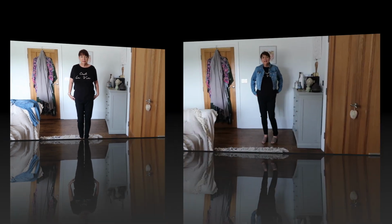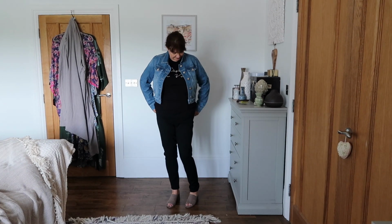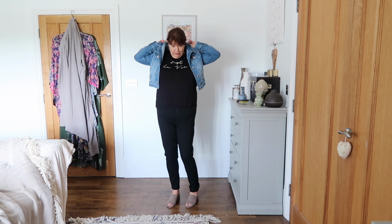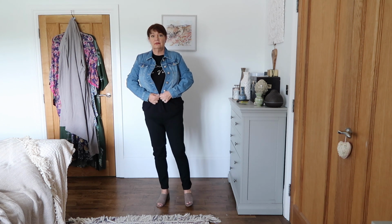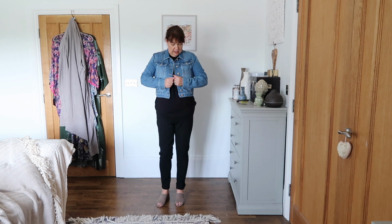Oh, they're making me feel a bit sick. But I thought, while I've got this on, I'll try the denim jacket. I don't know what to say. This jacket is terrible. I really, really don't know what to say. It is so cropped. It's above my waist. I couldn't do it up, which is not really an issue because I don't do things up, but the shortness of this is terrible. It feels tight across my shoulders. I mean, it's for somebody a lot smaller than me, clearly.